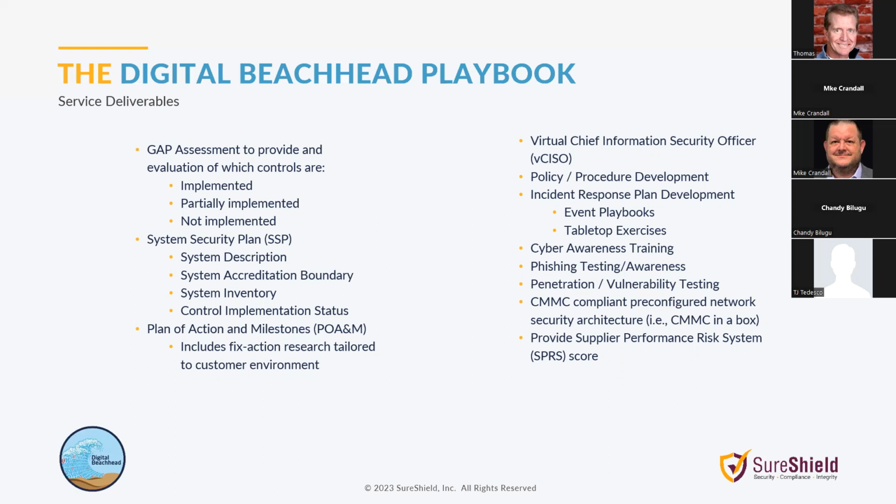And then we get you the compliant networking. So that way, if you need it, we have teams of people that can build you a CMMC compliancy in a box. That comes with firewall, SIEM, depending on your security architecture and if you're centrally located or not. And then we give you what you probably need most, which is your SPRS score based on your POAM and SSP. So that way, you know, you have a solid score moving forward.